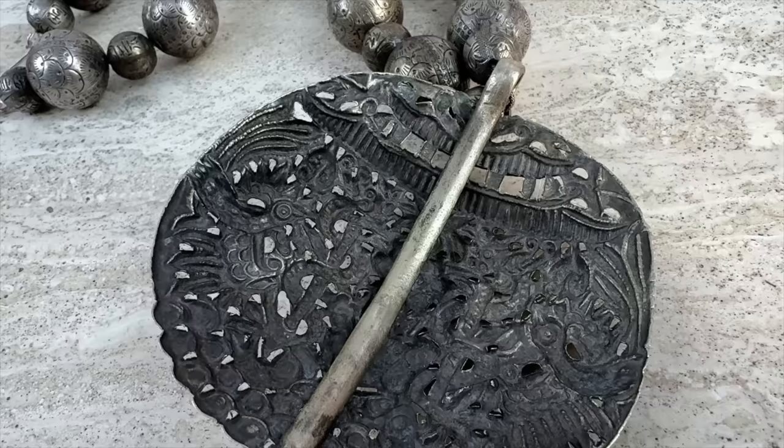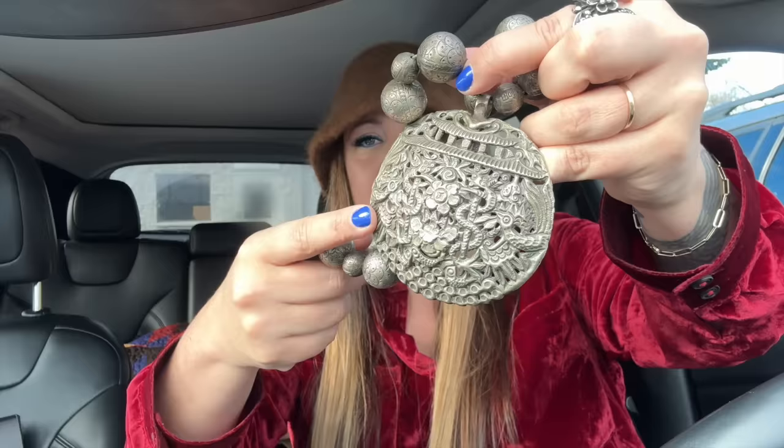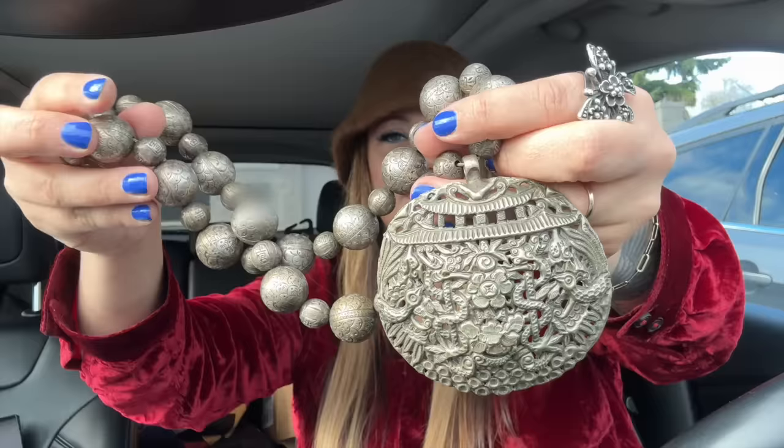Also picked up this amazing necklace. It's got snakes and birds. What else has it got in there? It's got all kinds of critters in it. Oh, it's got fish on the bottom. I believe that the beads are sterling, but the pendant might not be. Somebody could have added this pendant to this necklace because I think that this is Chinese writing on here.